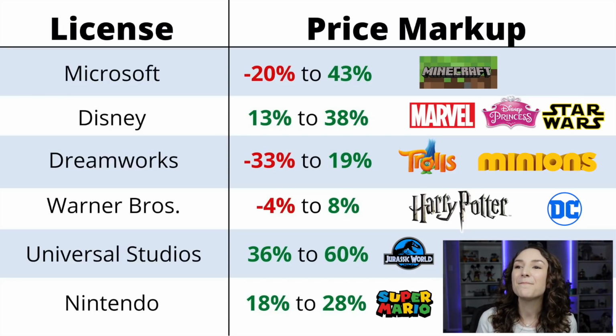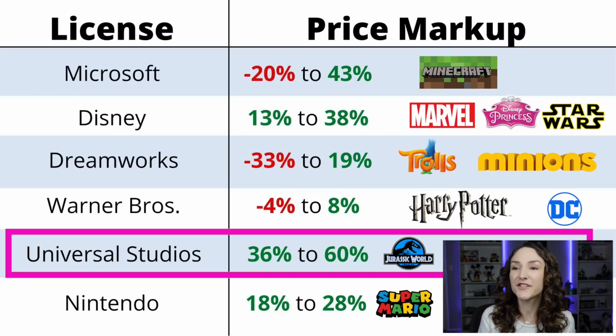So overall, the two that I'm most surprised about here are definitely Universal Studios and Warner Bros. Universal Studios, 36 to 60% markup is insane. Again, to be fair though, there's a lot of new molds in those sets. There's the dinosaurs, there's the minifigures they have to make of these different characters, so I understand it, but yikes, that's a pretty big markup.